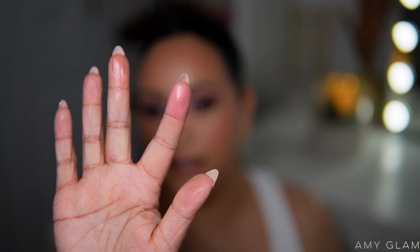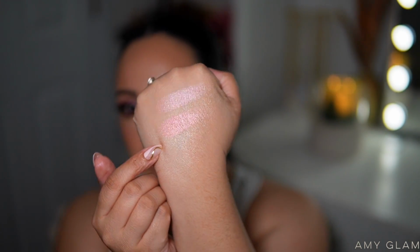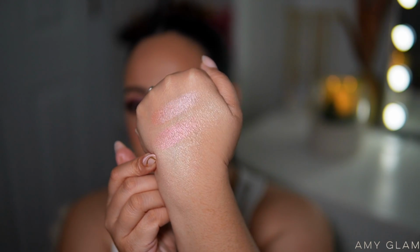So here is Happy. That's the one that I wore yesterday. So here is Cheer, and here is Happy. And honestly, the swatches don't even do them justice because I am so impressed with this formula. It's thin, it's not thick, it's not powdery. It looks very healthy on the cheeks, and it just looks like model skin.